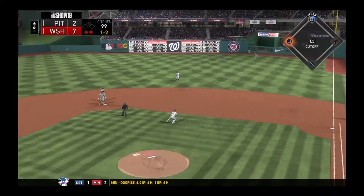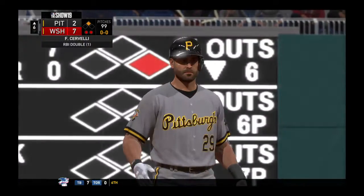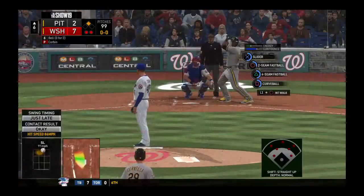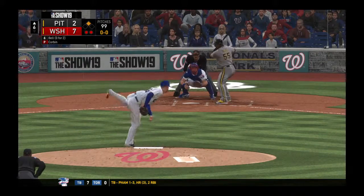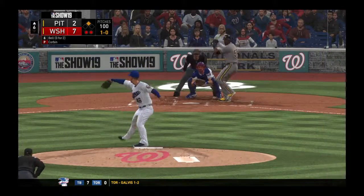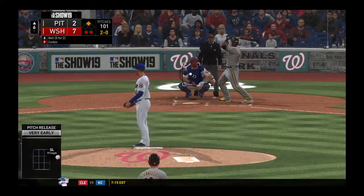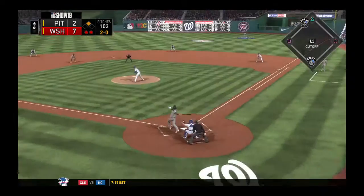And they'll get a little closer here as the run comes across to score from first. There's no question he's been struggling at the dish lately, trying to do anything to get himself going. So he's got to feel pretty good after that double. Not to take anything away from him, but I think I could have probably hit that pitch. Yeah, that's one of those gift pitches, not the location he was shooting for.